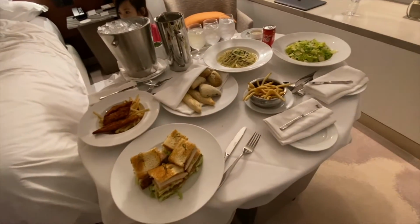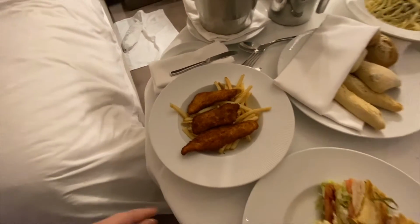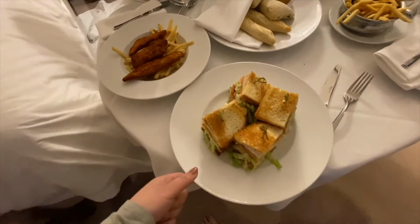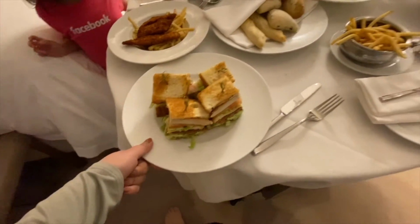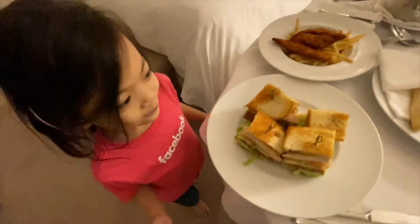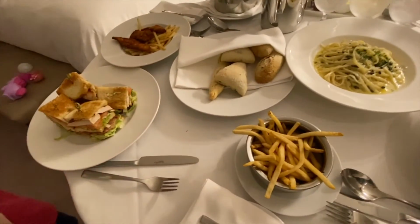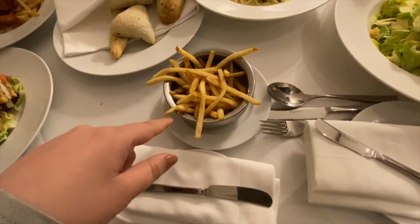All of our food arrived. We have Juju's chicken tenders and fries. Juju's dad got a club sandwich. We got some bread. Juju's gonna love this, right? You love bread? What kind of bread? I don't know. I think it's just regular bread. You can try it. Got some extra fries, I think.